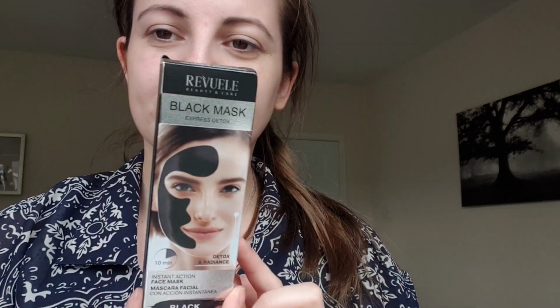I'm going through the receipt to see which one. So I got the black mask. I've had it before, it does work. So I've just got it again for the old paws. That was £1.99.